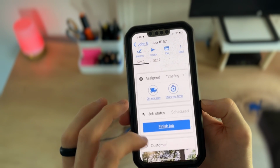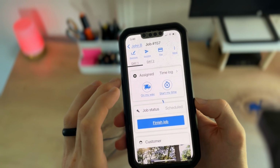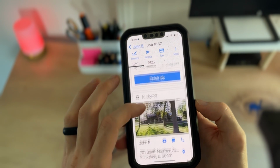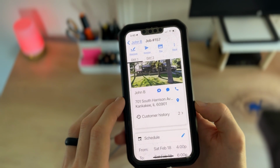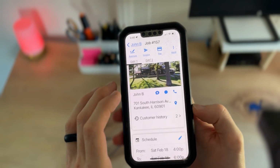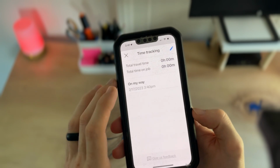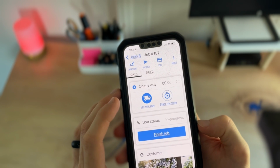And then once you're ready to head out to a job, you just click on my way and the client will automatically get a text. And then down here you can communicate with them. You can open up your navigation. And what's nice too, when you click on my way, it'll track your time on the way to the job. So that gets factored into your timesheet as well.